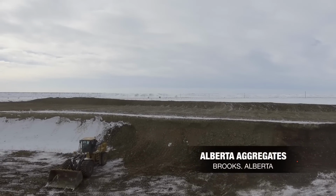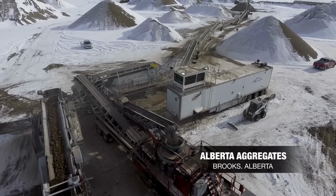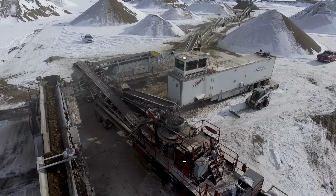It really is pretty much the middle of nowhere. Well, a couple of us have tow-behind trailers, and then they have a bunkhouse in the pit here.